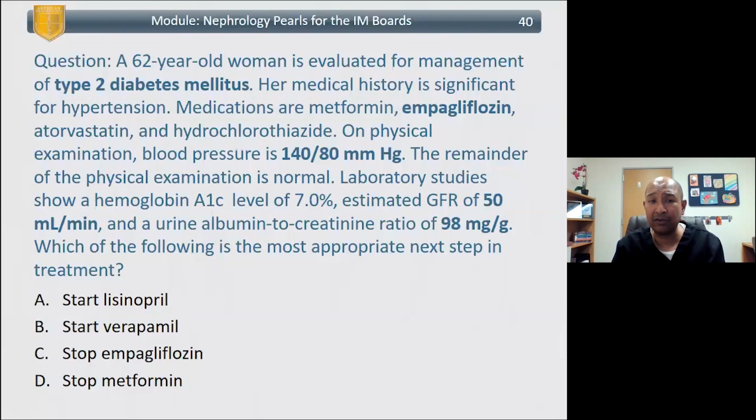Is there a role for calcium channel blockers in dumping protein in the urine? There is. We'll talk about it, but definitely the answer here is going to be A.